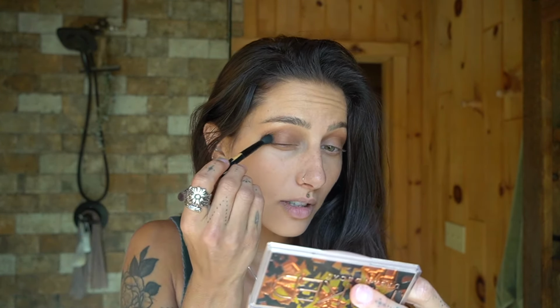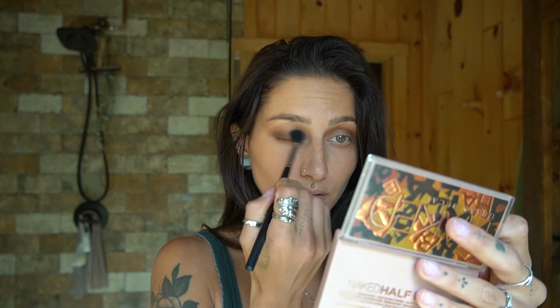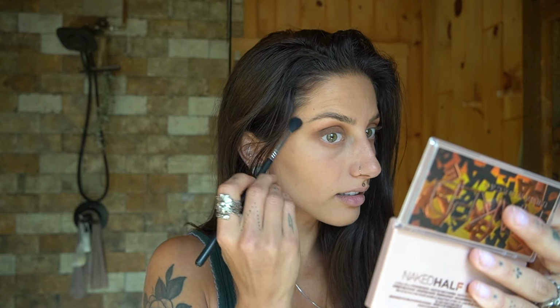Now I'm going to go back in with this shade that we first took, Buck Off, and just a very, very light amount. I'm going to go over top of everything that we just did, and this is going to help melt that darker shade into the shades below it. Clean blending brush, just very lightly going to go over everything.